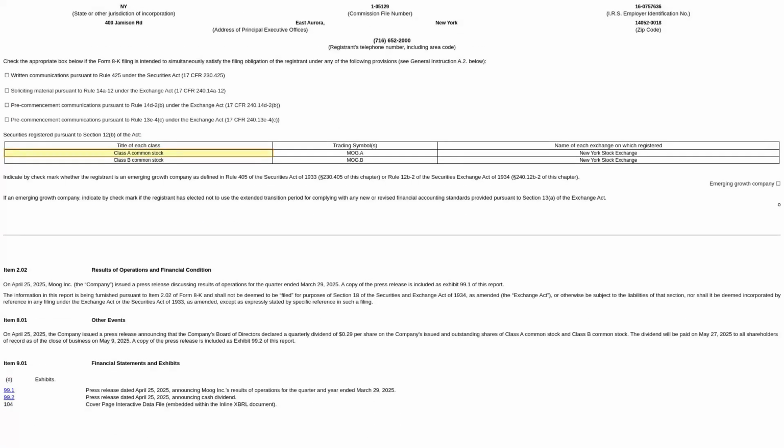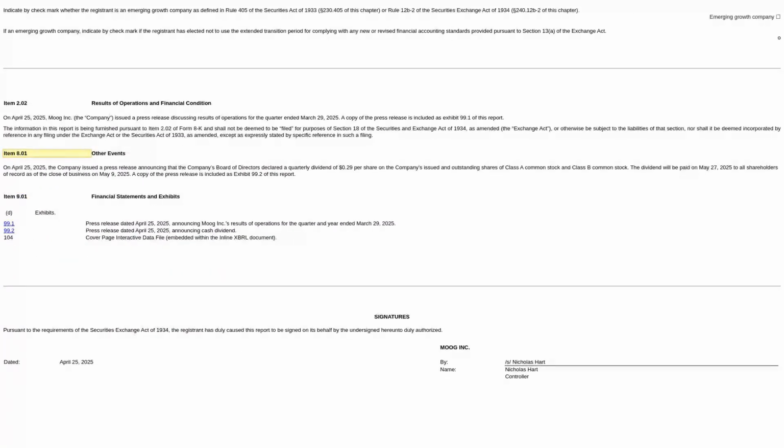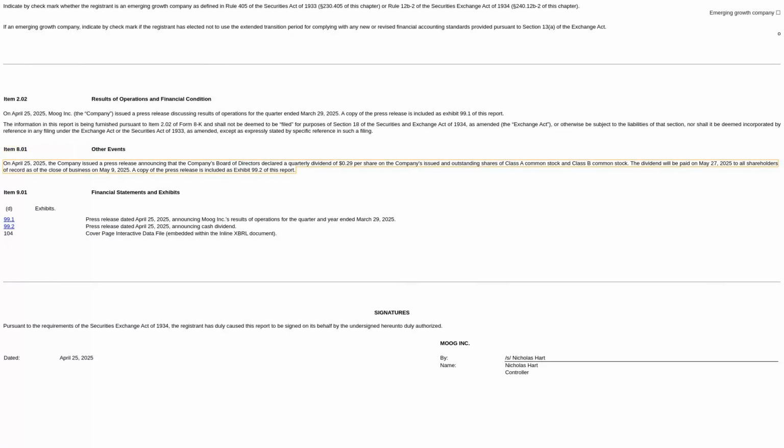MOOG has two types of stock, Class A and Class B, both traded on the New York Stock Exchange. It's not important for us to know the difference between them right now. The company's board of directors declared a quarterly dividend, so they are sharing some profits with their shareholders. The dividend is $0.29 per share for both Class A and Class B stockholders. If you owned 100 shares, you get $29. The payment went out in late May to those owning stock in early May.